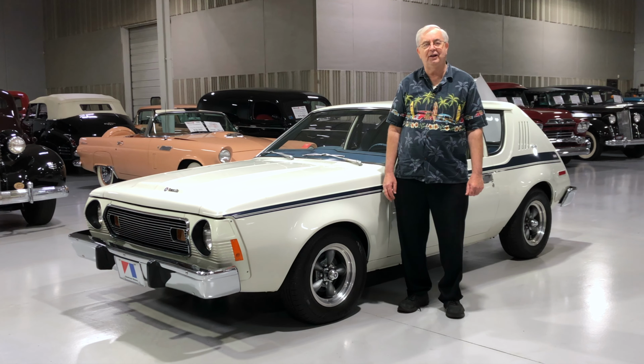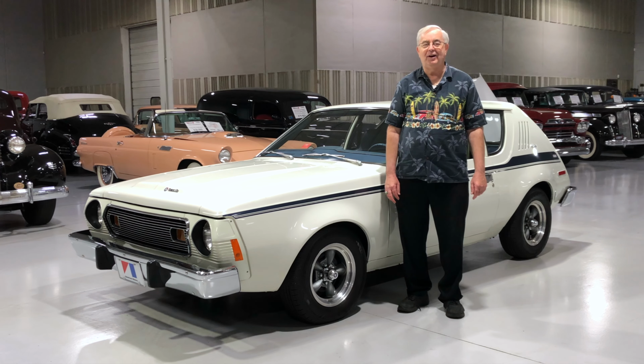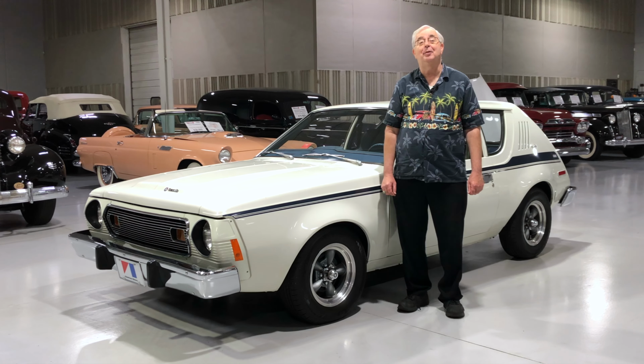Today, this is really a neat car for me, a 1974 Gremlin. I'll tell you what, American Motors came out with a real winner when they came out with this in 1970. I'll give you all the details in a moment.